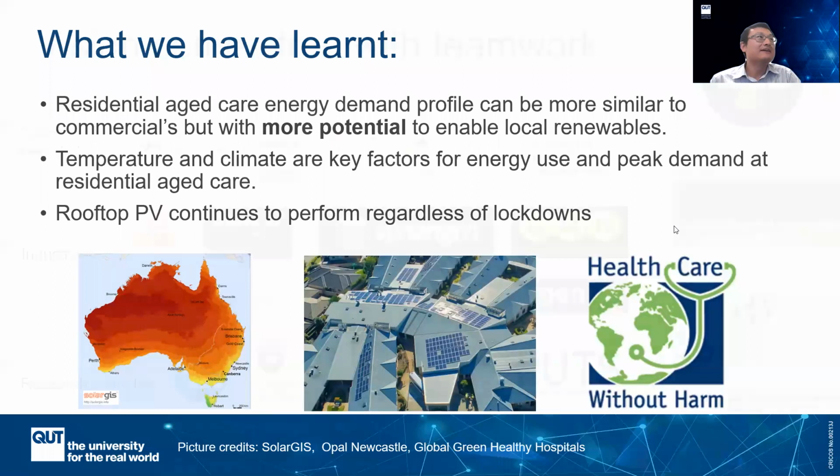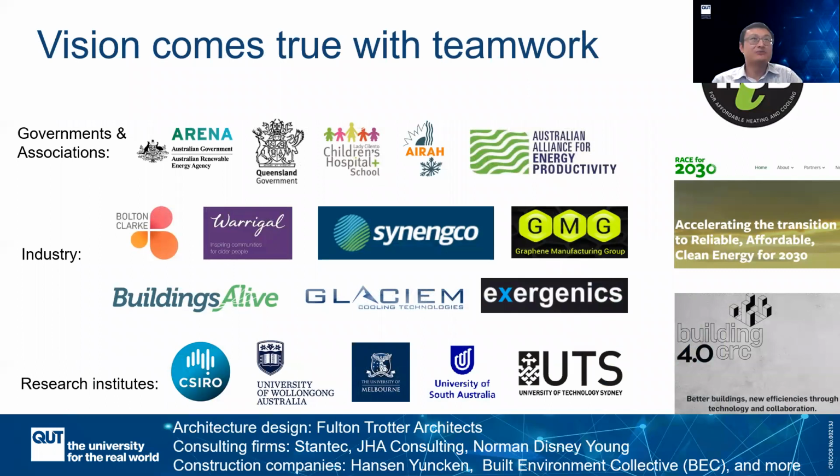Our vision will come true, or is coming true, with teamwork. Here's a list of some of our partners: the Australian Renewable Energy Agency and the Queensland Government, Children's Hospital, ERA, A2EP, and we also have industry support, Bolton Clarke, Warrigal Health, Synergical GMG, and other Australian local companies. This is for heat pumps and, for example, a Melbourne-based company for digital twins.